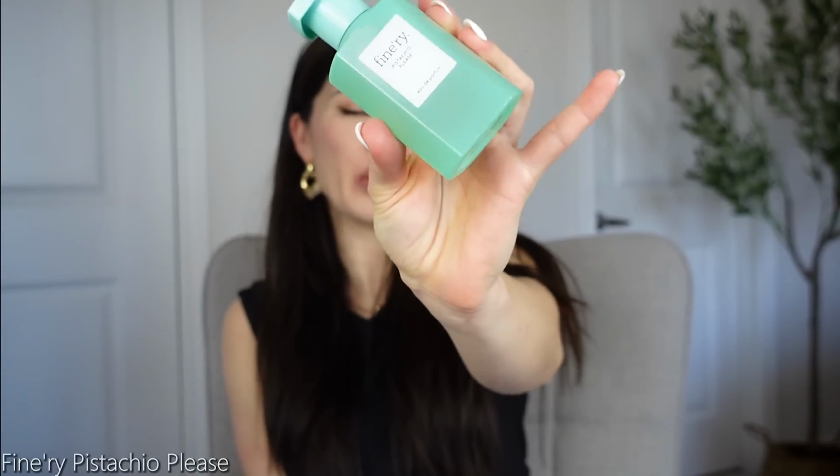I still like Glossier You better, and there's a lot of other musky sort of scents that I like better, but I think this is really nice. I'm very happy about it still. And then I got Pistachio Please, which smells like kind of a bubbly pistachio, very sweet soap. It has a cleanliness about it. It's very fresh, but sweet fresh. Extremely sweet. It's creamy and all the things, and it's pistachio. It's very satisfying, but you have to have a sweet tooth for this one.